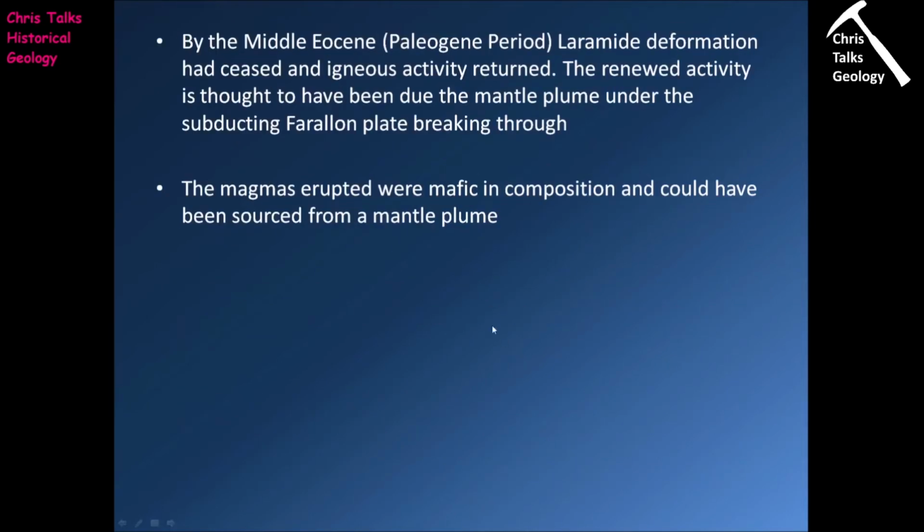So by the Middle Eocene, so that's the Paleogene period, the Laramide deformation had ceased and igneous activity had returned. So this is important. So this would suggest that something has changed. Now, the renewed activity is thought to have been due to the mantle plume under the subducting Farallon plate breaking through. And so this means the mantle plume can then get stuck underneath the continental crust, and then the magma will slowly work its way to the surface where it will be erupted via volcanoes.